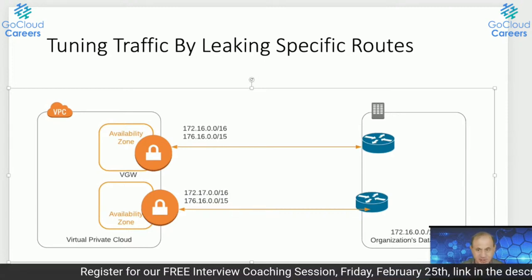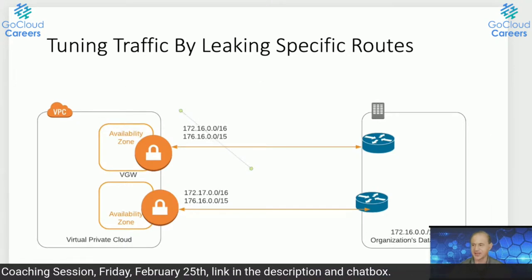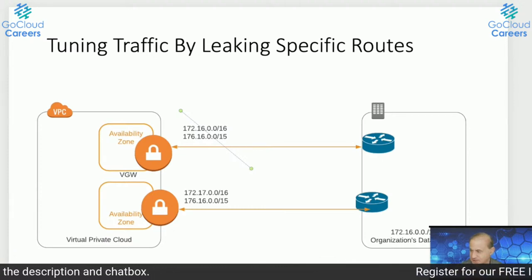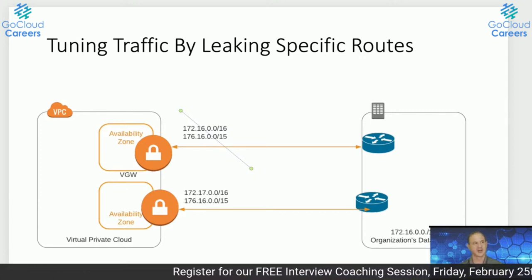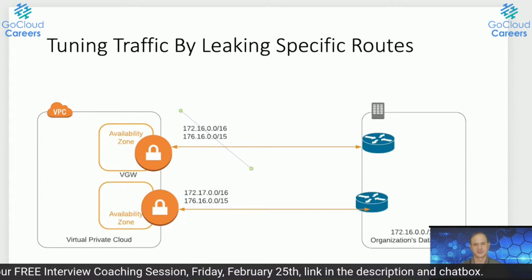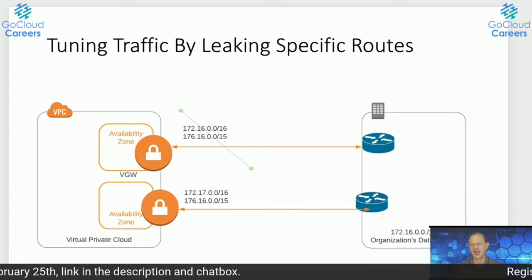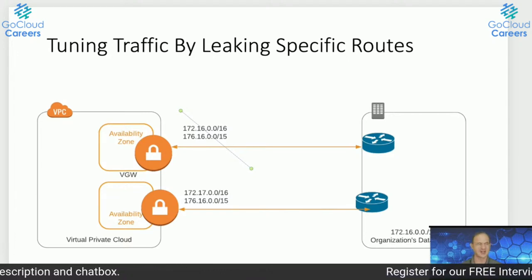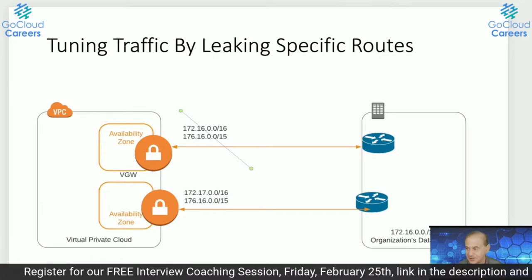Let's think about this right now, everybody. If I take this beautiful system that I have right now and I get rid of this top link, it's dead. And I don't have this summary address, 172.16.0.0/15. All I have is the 172.17. So now, who reaches the cloud? We can reach 172.17.0.0/16 because we have it in our routing table. But if that's the only route, can we reach 172.16? No, we can't. Now, if I put 172.16.0.0/16 on the bottom link, I could.